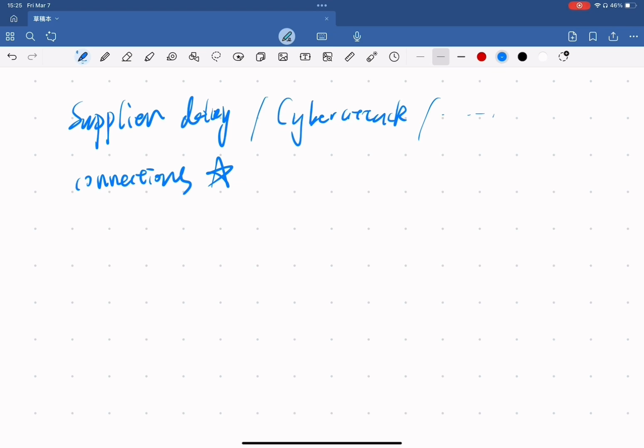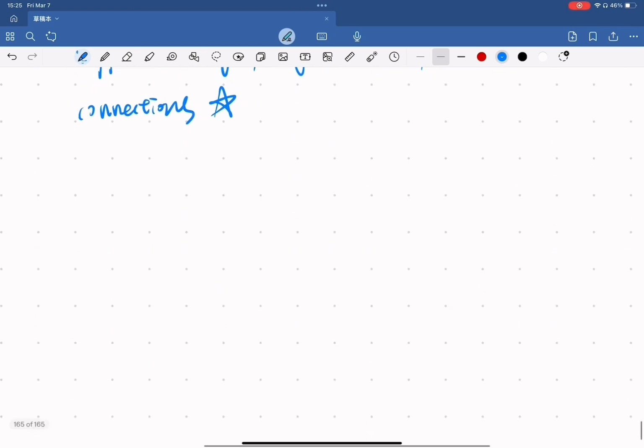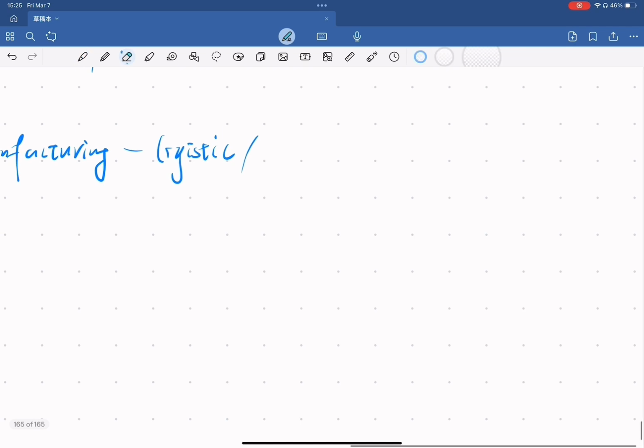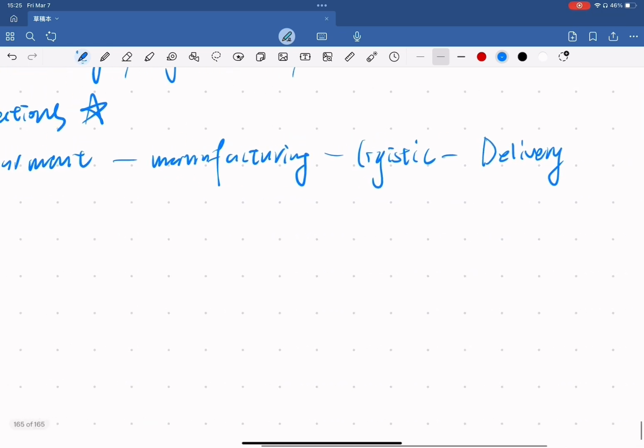Okay, so let's go through the background. Modern supply chains are complex networks connecting multiple steps from procurement and manufacturing to logistics and customer delivery. This complexity makes modern supply chains efficient, but also highly fragile.